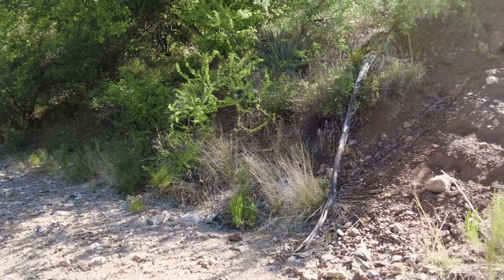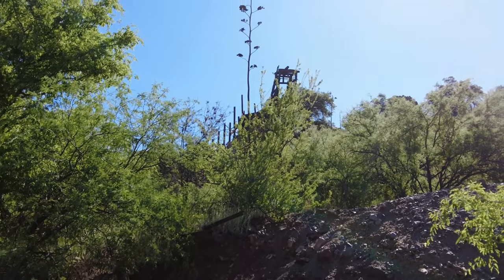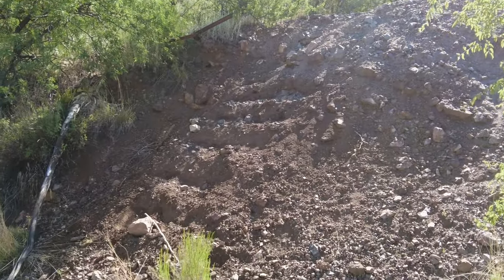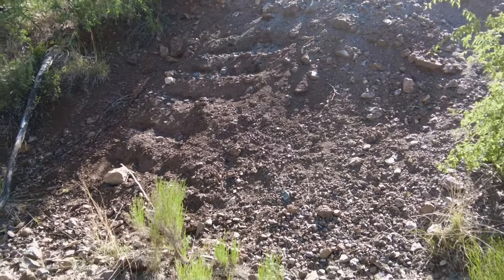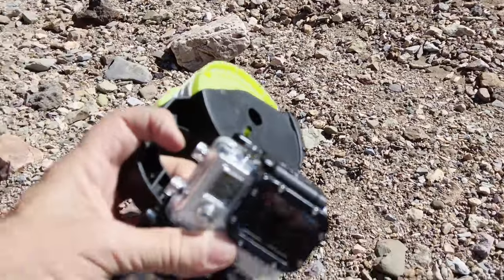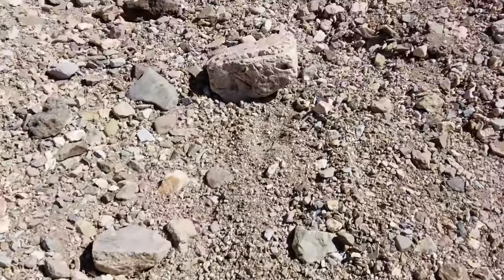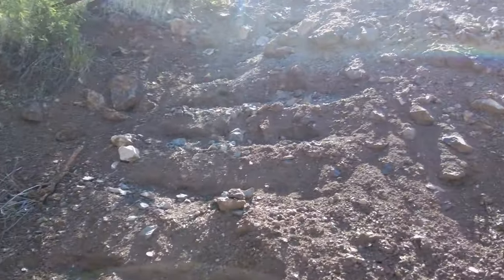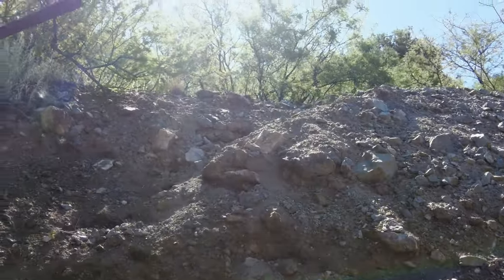I am here at another mine. This one still has the head frame standing. Somebody cut nice little stairs in the side of the hill there for me. And I made sure to bring my dive reel and my GoPro this time. So if there's anything up there, maybe we can drop a camera into it this time.